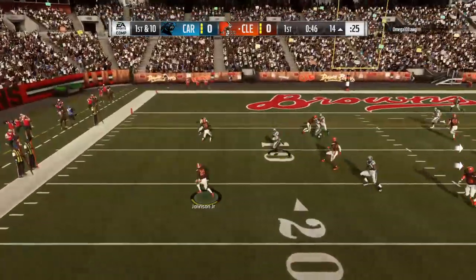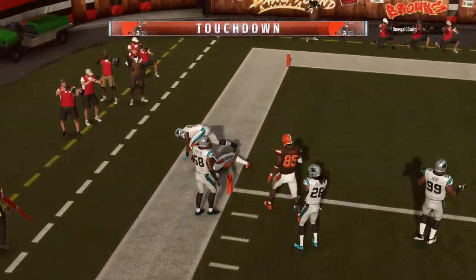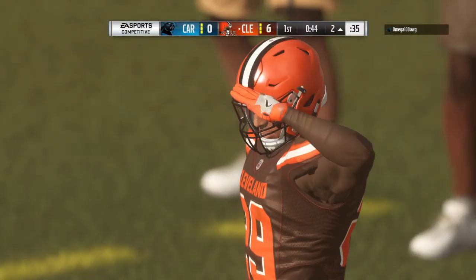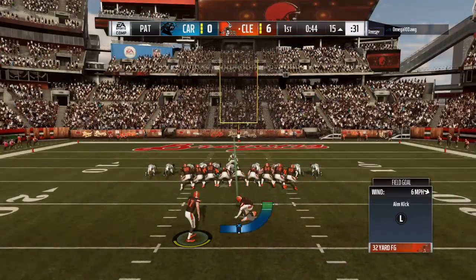Following the interception, Mayfield. He's going to leave this for his running back. It's complete. And he'll take it into the end zone for a Browns touchdown. Duke Johnson, a 14-yard touchdown. And the Browns have taken the early lead.